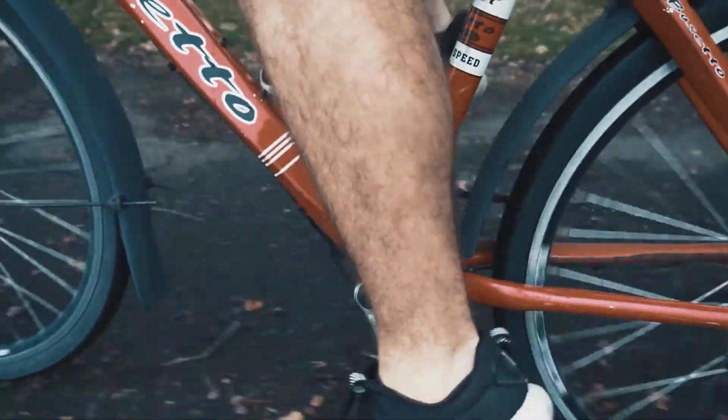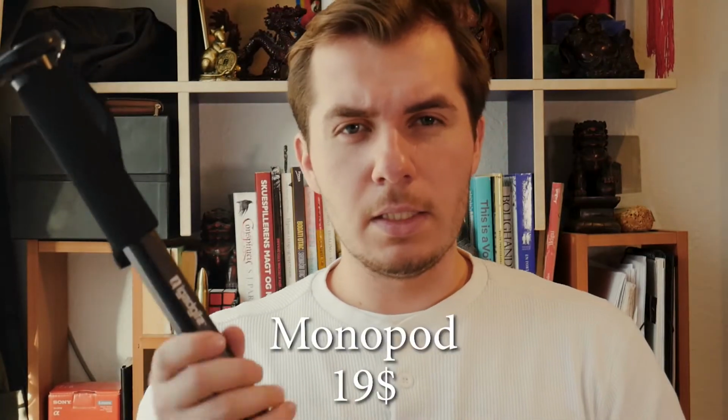I've also used it sometimes upside down when I've got to film something on the ground, like walking for instance. What I also like about it is that you can use it to hold a microphone as a boomstick, but we'll cover that a bit later. The price for this monopod was $19.